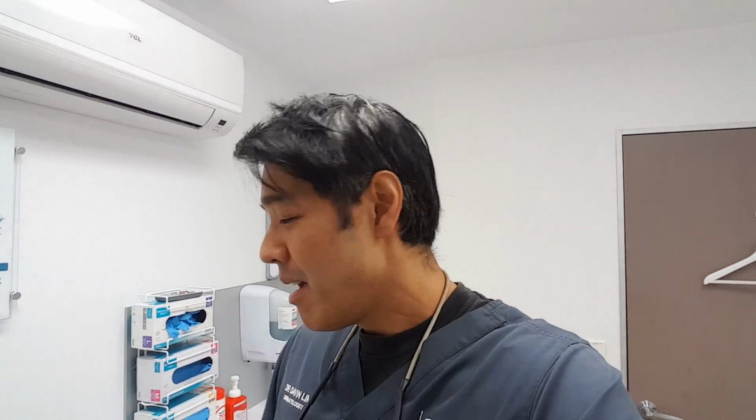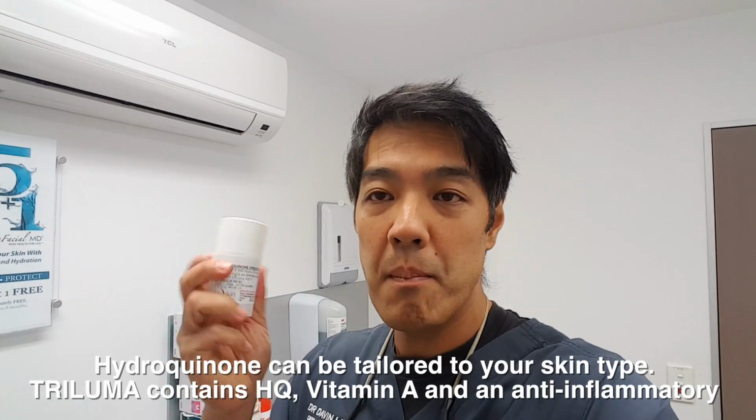So the A is the vitamin A, which basically acts as an exfoliant. The C and the E also act as antioxidants, so they scavenge free radicals. So basically, can this work? Yes, it can. But in my opinion, the actual treatment of choice medically is this. It's a special compounded solution.